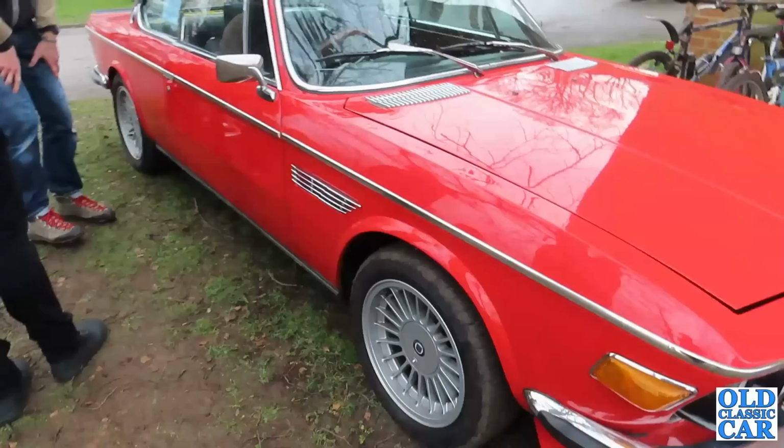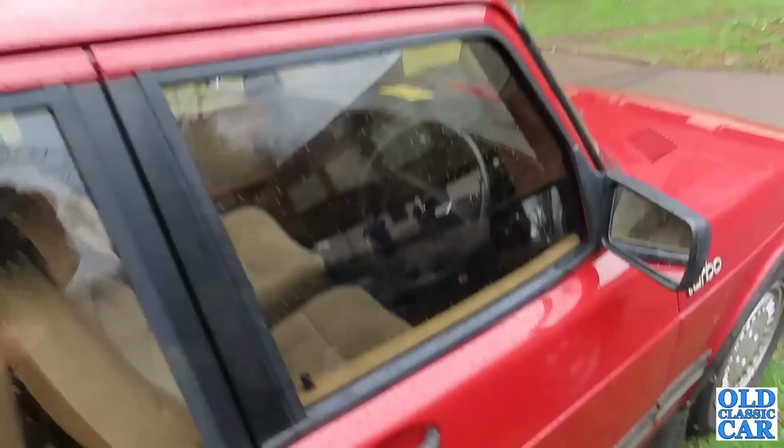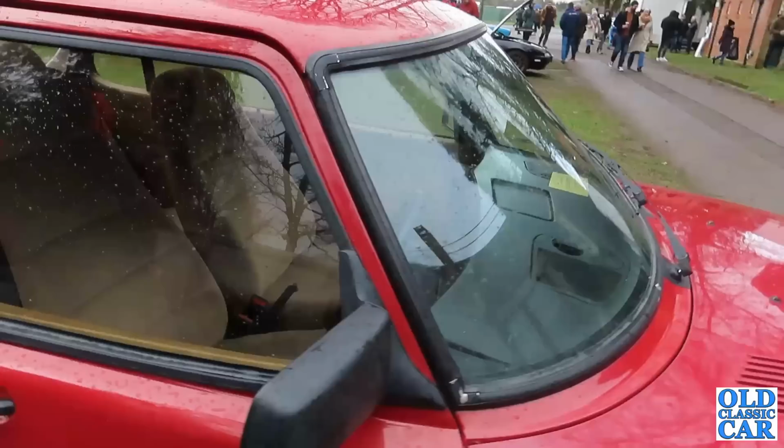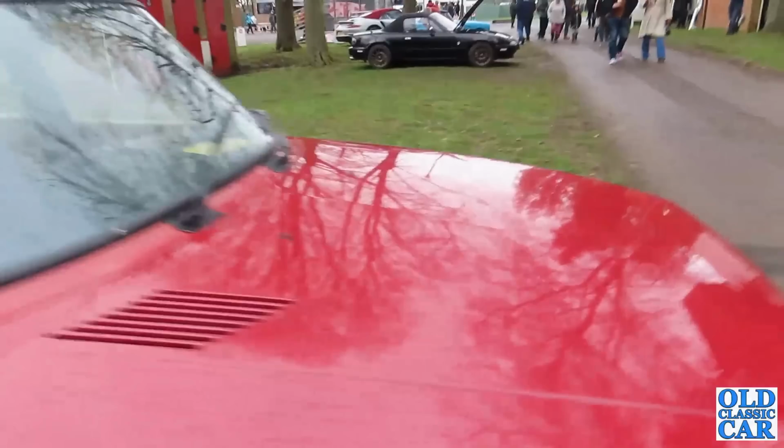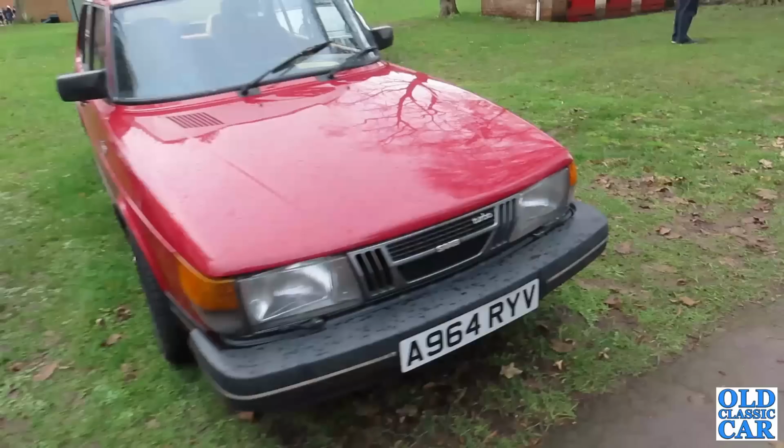Nissan S-Cargo. I remember seeing this at the NEC, I think. And over here, 900 Turbo, 5-door, 8-valve at this point in time. These are real quality, well thought out cars. Super wraparound windscreens on these as well. Like I was saying earlier on, the earlier 900s have the flatter front, and then they went to more of a slopey front, but this is a flat front car. A-reg, about 82 or 83, somewhere like that.